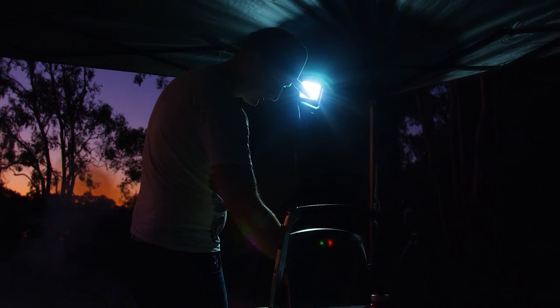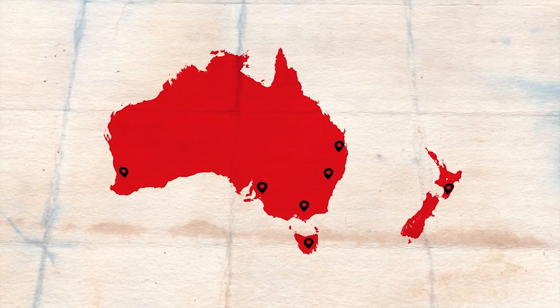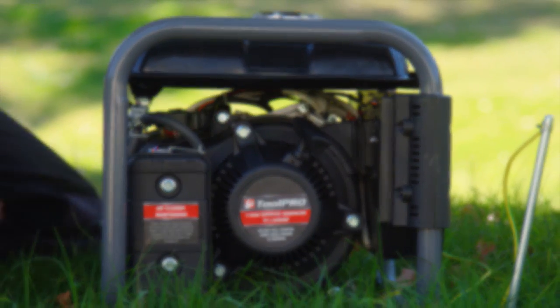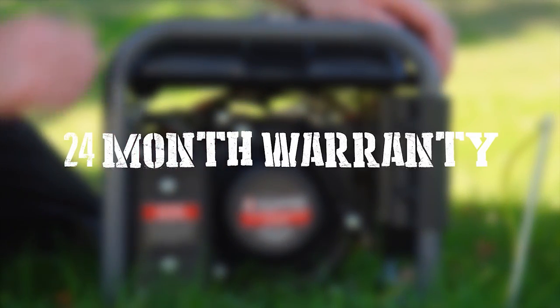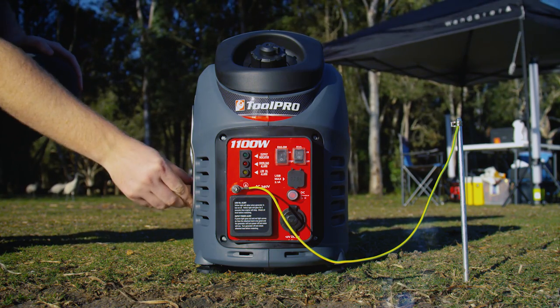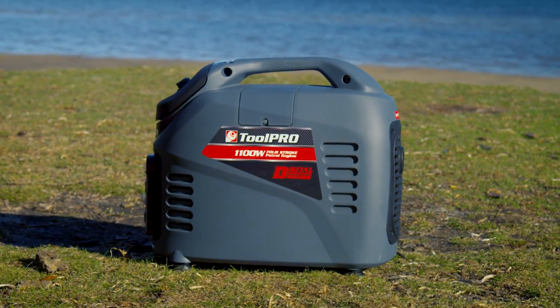If anything does go wrong, there are service centres all over Australia and New Zealand, as well as a dedicated hotline for diagnostics that can help you out. And all ToolPRO generators come with a 24-month warranty. If you need a compact and quiet generator for the campsite, then the ToolPRO 1100-watt suitcase generator is the perfect choice.